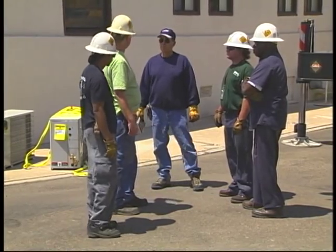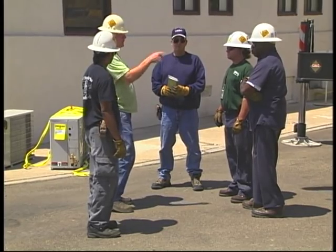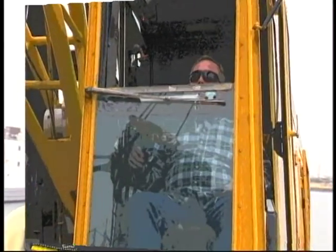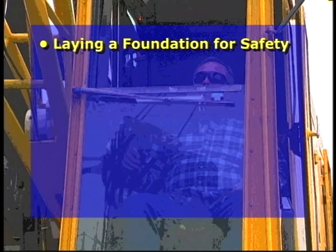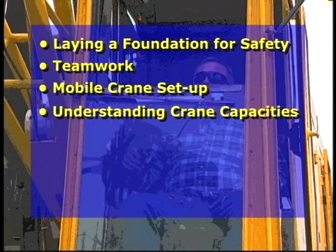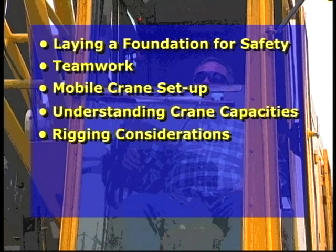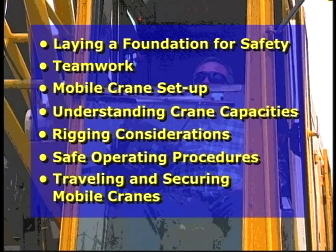Clearly, the everyday decisions made by members of the crane team will have a significant impact on making every lift safely. Mobile crane operation is one area where better decision-making could produce a high rate of return. This video focuses on seven key elements that will increase mobile crane safety awareness for crane teams. Laying a foundation for safety. Teamwork. Mobile crane setup, understanding crane capacities, rigging considerations, safe operating procedures, and traveling and securing mobile cranes.